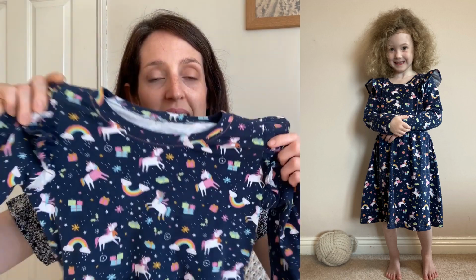Oh, and I'll put up a picture of her wearing it so you can see her in it. Yeah, she's really pleased how it turned out. Yeah, I really like it. I do really fancy making myself a pair of festive pyjamas in this fabric too, because I think the navy colourway is a really nice colour too. But yeah, that was the second make for my daughter. So yeah, that was that one.